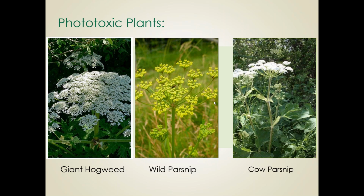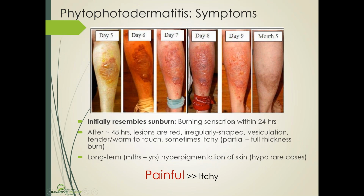So these are the phototoxic plants in Ontario, and their symptoms initially start with a burning pain sensation within 24 to 48 hours. The sensation is more painful than it is itchy, unlike the itchiness of a poison ivy rash. After about 48 hours, the lesions are red, irregularly shaped, and there's vesiculation, or blisters can form. And it's very warm and tender to the touch.